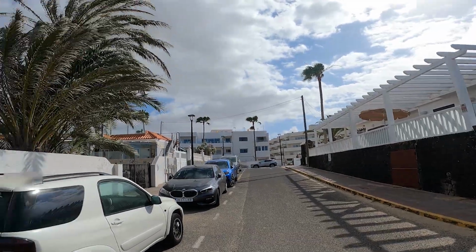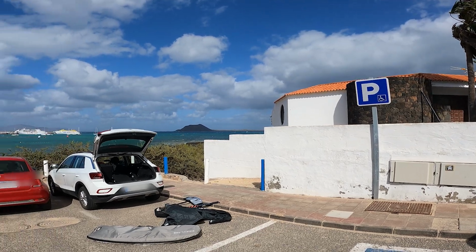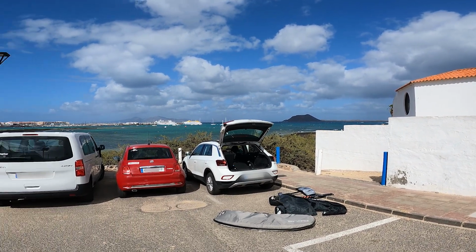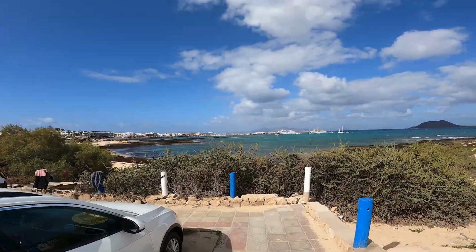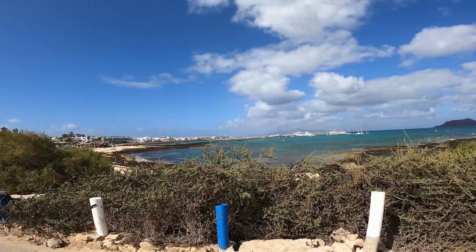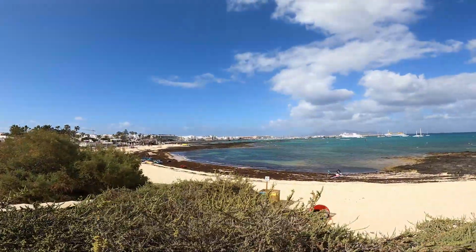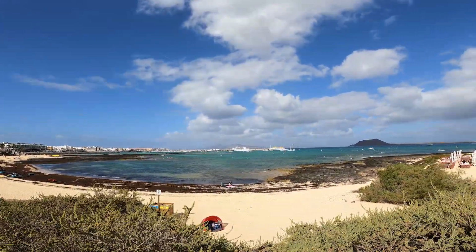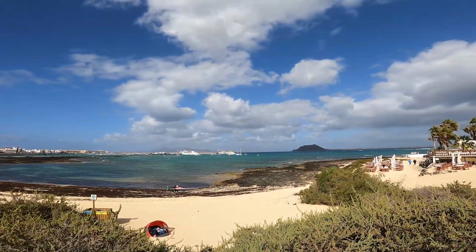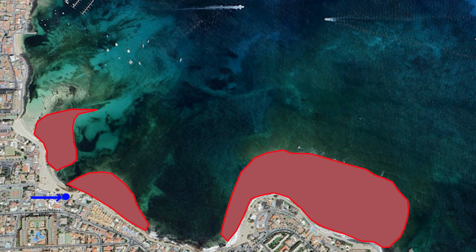You can practically park anywhere in the city of Corralejo, but in the south you can get this parking, which is really practical. You park directly there at the beach, so you can load your equipment easily, and there is a walkway to lead you to this sandy beach. This part of the beach is also protected from wind, which is good, especially if you are traveling with kids like us. We wanted to show you on this map where the parking is actually located.